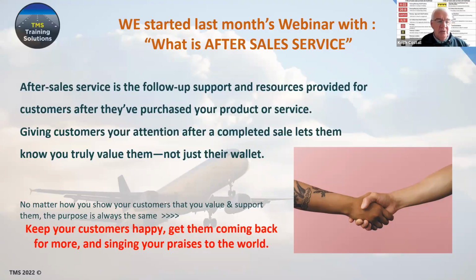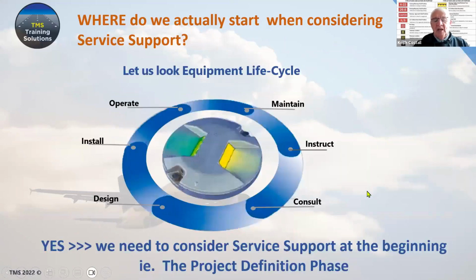Service support. What we have to do is start at the beginning. And when we talk about after sales and overall service support, we have to go right the way back to the project definition stage. Because if we don't get the project definition phase sorted correctly, hence the equipment is selected, it's installed, it's commissioned, it's then tested, and it is deemed to be operationally serviceable, functional and compliant, then how on earth can we provide support thereafter? So we have to go right the way back.